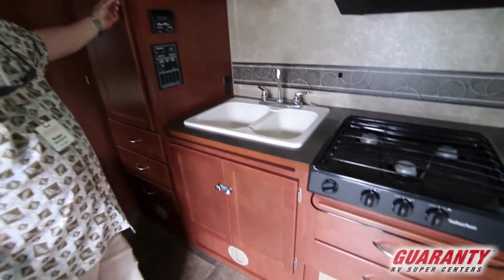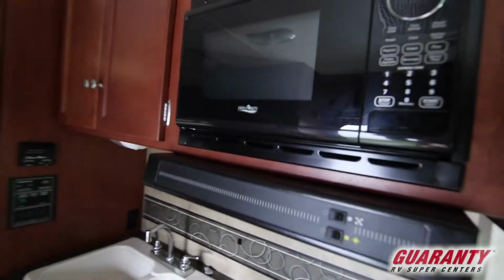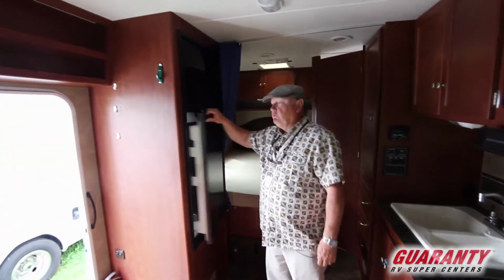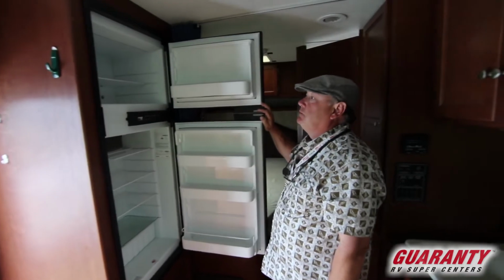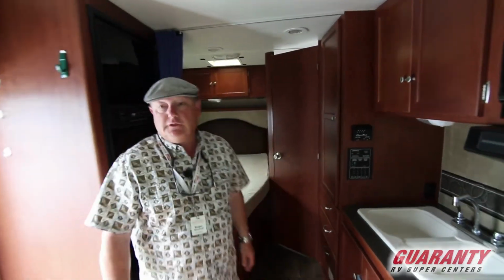Stove. It's got the microwave right above that with fan and light. It's got the 8 cubic foot refrigerator freezer by Norcold, all automatic. You can actually set the temperature for what you want. It's got ducted air conditioning, ducted heat.